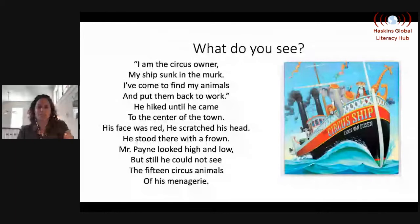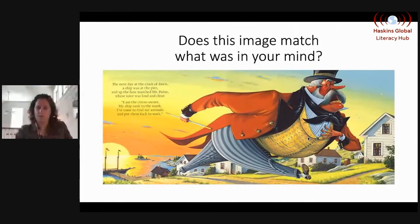So if I were to ask my kids, I would say, what does Mr. Payne look like? Describe him to me. What is he wearing? What does his expression look like? And by doing that, I'm encouraging them to visualize. Then I can show them the author's rendition of the picture, and we can have a conversation of how does the picture match or not match the image that you had in your mind. But just by not letting them see this picture at first, I'm already drawing out their attention span, getting them to engage in a different way, and absolutely giving them a way to interact with the text.